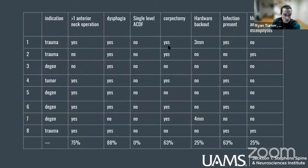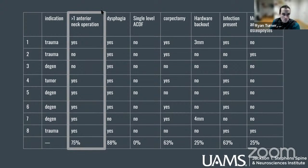So this is a table showing our series here over the last several years. I'm going to point out a couple of things. We had a variety of indications for our surgery, trauma and degenerative, and then one tumor. Most of these patients had had more than one anterior neck operation, either a revision or an additional anterior cervical spine surgery, or an anterior neck surgery.